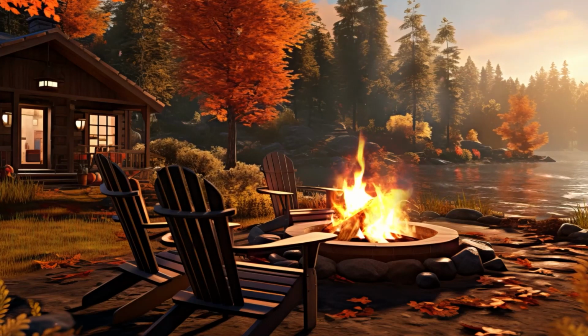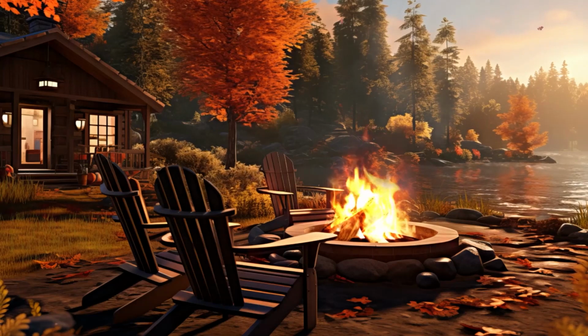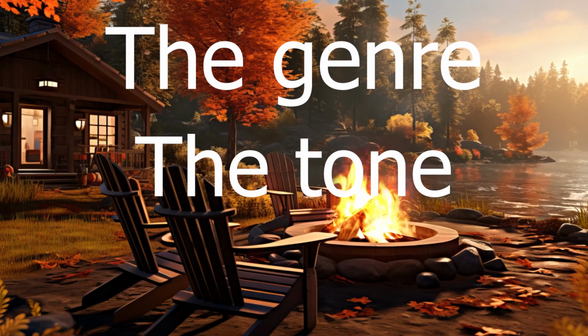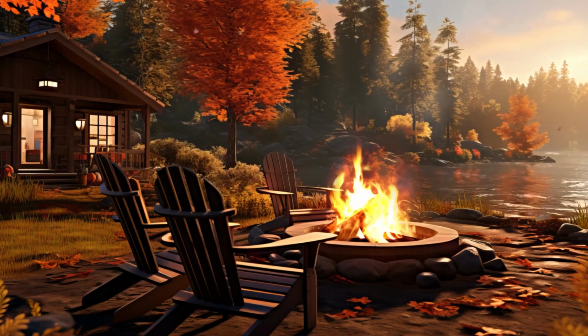Or perhaps there's something, a piece of the story that you want to communicate through the cover. The cover could tell you the genre, the tone, and perhaps even the target audience. Let's take Neil Gaiman's Coraline as an example.